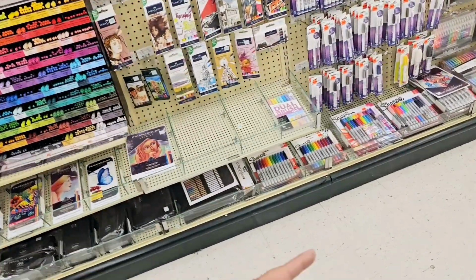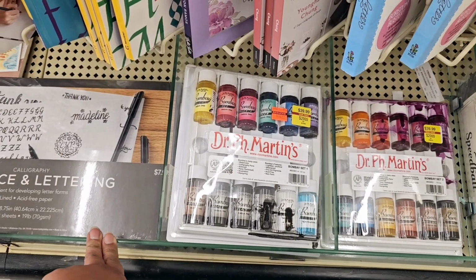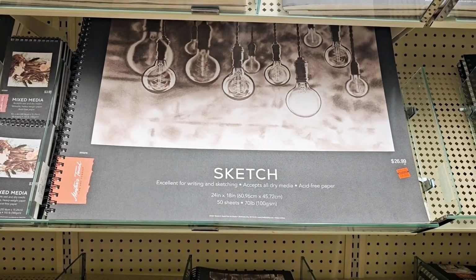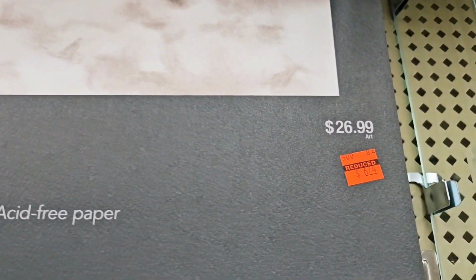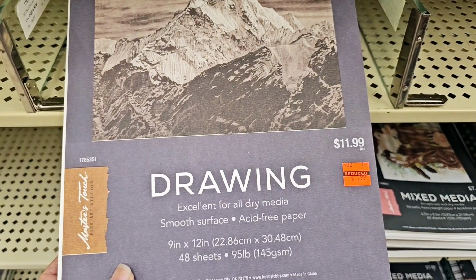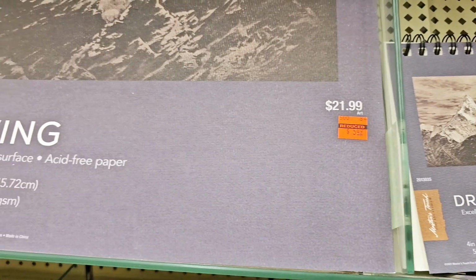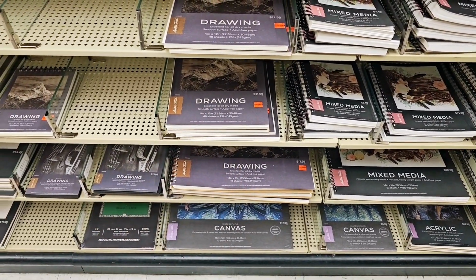Look, Anthony. Markers on clearance. Also, if you need some little inks, these are on clearance. 50% off those, so those are $15. If you use sketchbooks, some of these are also on clearance. This giant one is on clearance for $6.74. They have multiple drawing pads on clearance. This one is $2.99. There's a smaller one right here for $1.12. This larger one is $5.50.